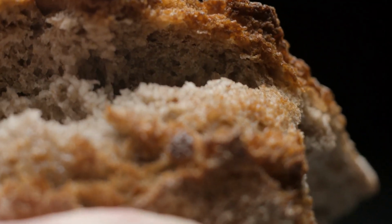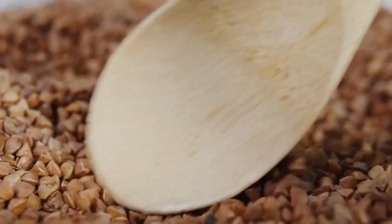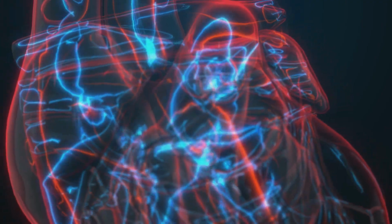Swap out white bread, pasta, and rice for whole grain versions. Oats, quinoa, and brown rice are packed with fiber, which can help lower cholesterol and keep blood pressure in check.